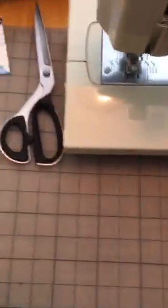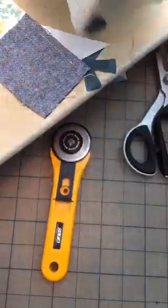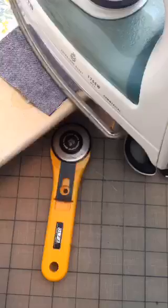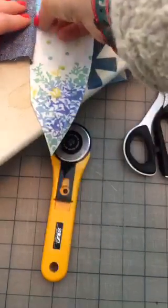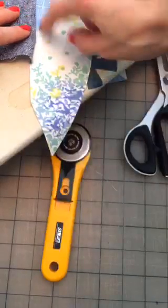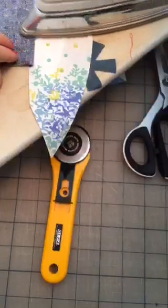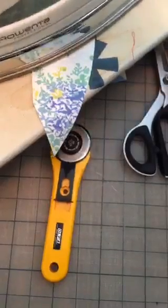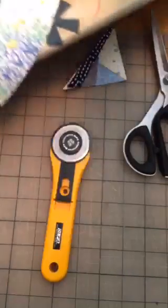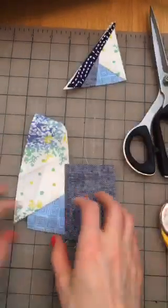All right, let's press again. Give me a little back and forth in here. All right. And I'm going to finger press this again first just to kind of get it going. Because we've only stitched from here to here, so these ends kind of need a little bit of help. All right. And we just have one more piece, then we're done. And so this one's going quite a bit faster. So it does get it going.